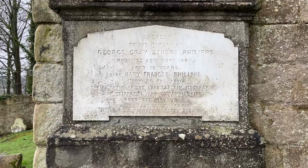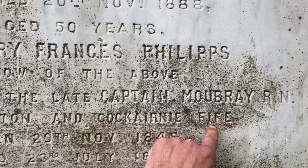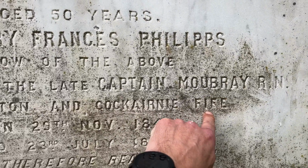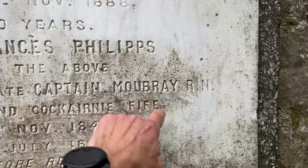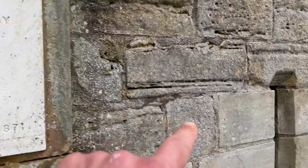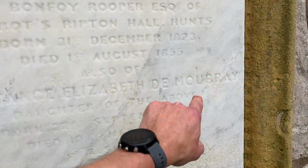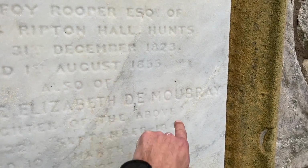My adventure companion has noticed something that I missed. First of all, Cairney is in Fife, so it's not so ridiculous that they're actually buried here. And this is the Mowbray sort of family plot. There's a Mowbray there. There's not a Mowbray on that one. That's the wrong one to show you. There's a Mowbray there. There's a Mowbray, D. Mowbray, Elizabeth D. Mowbray, even posher.